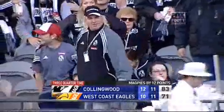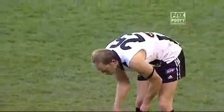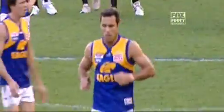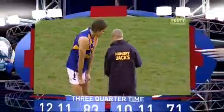This has just been a terrific quarter, this third term. Collingwood kicking 2 goals, West Coast 2 goals 3. They went in at half-time 11 points up, the Magpies. They're now 12 points up, but we know West Coast, the last quarter is their best. Look out for a ripper.